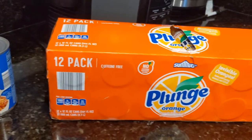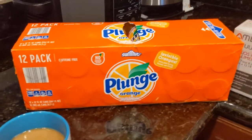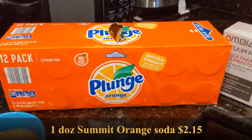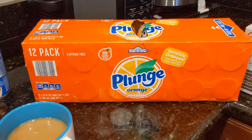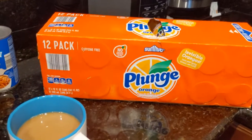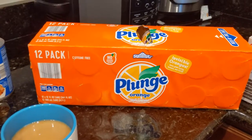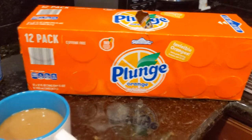Okay, and then I have here something I haven't seen in months. It's the Summit Orange Plunge Soda. I was surprised they had no Coke this week, no Dr. Dazzle, no Sprite, but they had the orange. And we haven't had this in a long time, so I know the big dog's going to be happy with some orange soda this week.